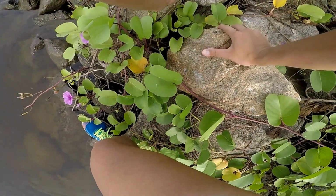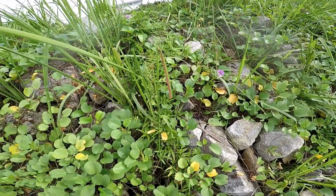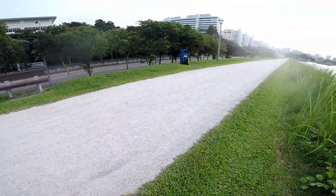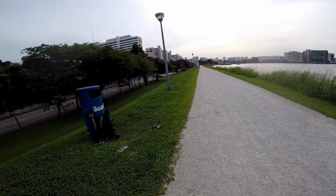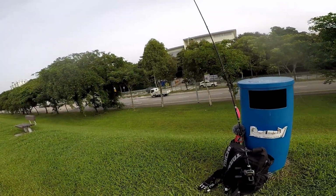Nice. Now that's what I call a good experience, from the catching to the photographing to the release. One complete beautiful set. That's how we do it, people. Nice fish, still on the old faithful twin tail grub.